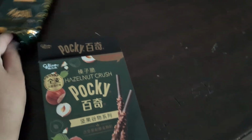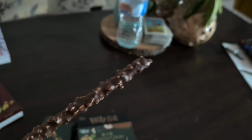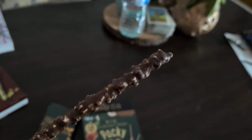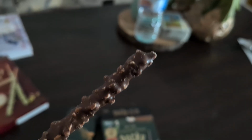Ah, yes. Have you guys ever had espresso with chocolate? This is how I'm describing this Pocky flavor. Very creamy. Definitely light and crunchy because of the quinoa. But it does have a smooth finishing taste.